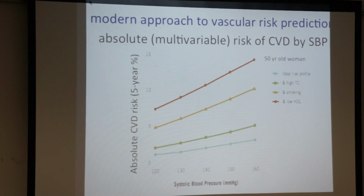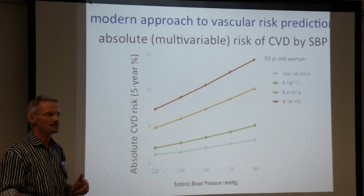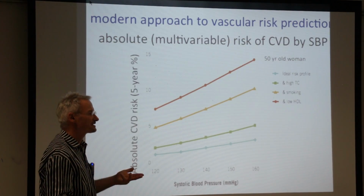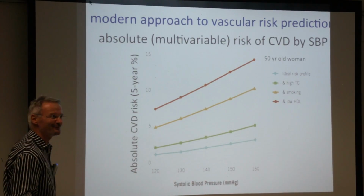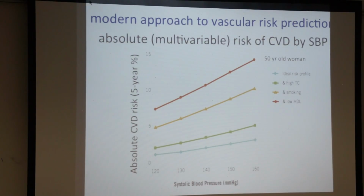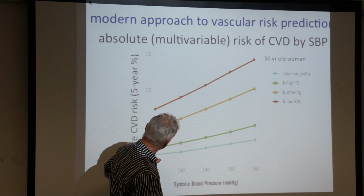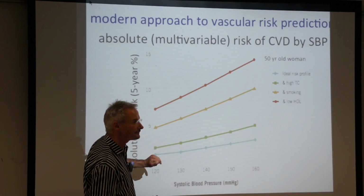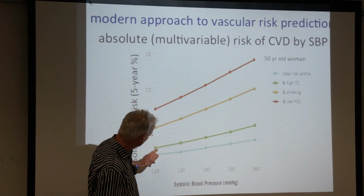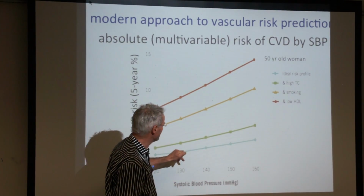What Framingham really added to our knowledge is they said we should be looking at what we call absolute risk. That is, what is an individual person's risk over, say, the next 5 or 10 years? So what this figure does, and first I've moved to systolic blood pressure, which is what we now use when measuring blood pressure clinically. And this blue line is the absolute risk of a cardiovascular event in a 50-year-old woman with a systolic blood pressure of 120, and if her blood pressure goes up, her risk goes up. But this 50-year-old woman has no other risk factors.